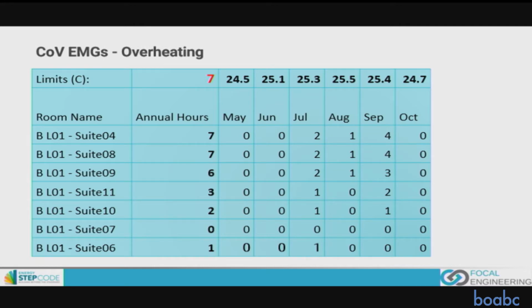So we grab all the results from our model, we spit them out, and we look at what the worst case suite is. So this one was, I don't know, we must have had a lot of shading on this building. So you end up looking at the worst case suite, the total number of hours that suite was overheating. That is the value that you report for the whole building.